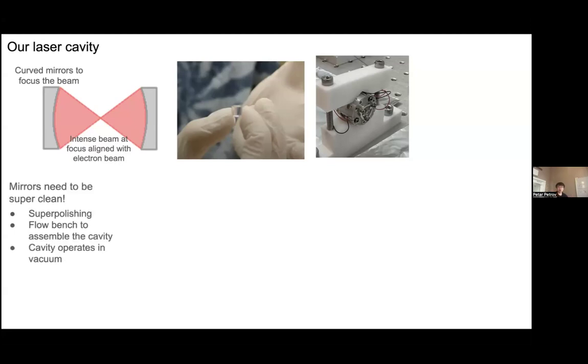Because we're dealing with really, really high intensities, these mirrors need to be really, really clean. So there's a process to get mirrors to be really flawless, called super polishing, where they grind the mirror so that they're almost atomically flat. And that's really what we need, because any slight defect in these mirrors will just burn under such high intensities.